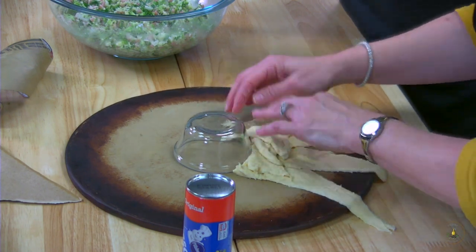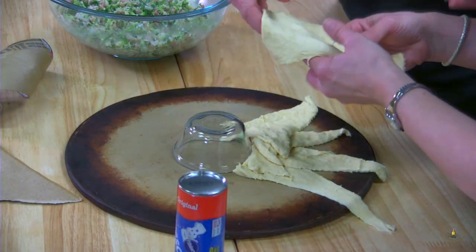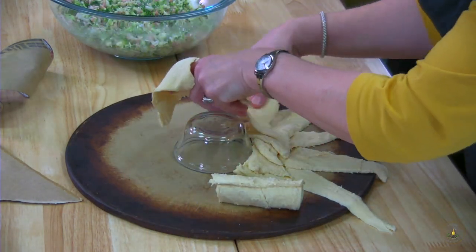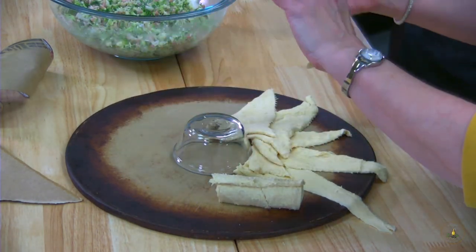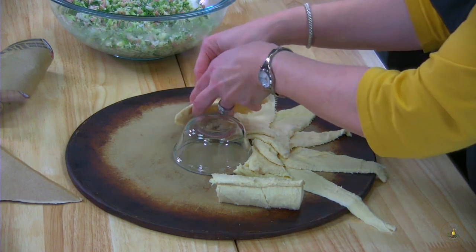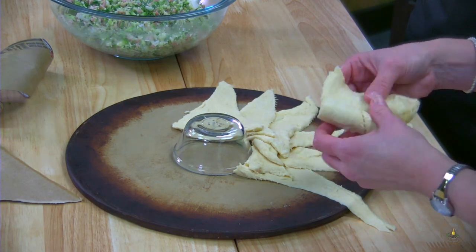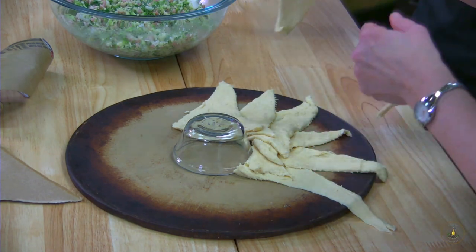Are they comparable? Yep, absolutely, if you can find them. I couldn't find them this time around. I'm always looking for ways to save money, and that is one way. They're really the same. I don't find any big difference in taste or the way they cook.